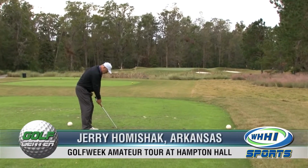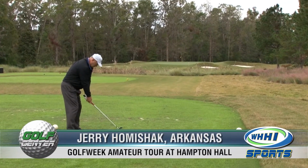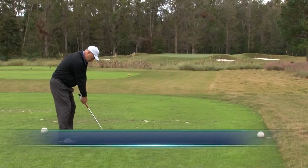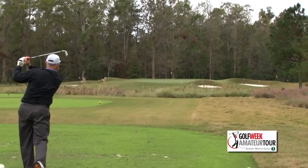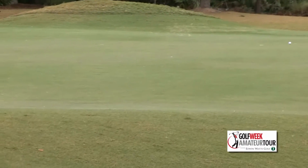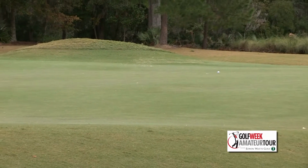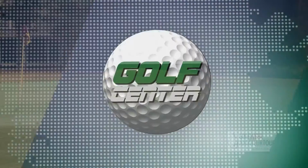On the 17th here at Hampton Hall, Jerry Humishek getting ready to hit his approach. Hole's playing about 165 yards today. Very little wind to the player's back. And he started this one right at the pin. Now it's just a question as to what the distance will be. It's a little short of the pin, but he's got it up there on the green. He's going to have a birdie putt from about 35 feet. So nice shot from Jerry.